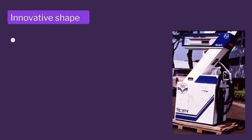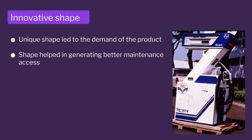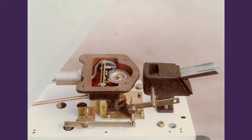And as we rightly discussed, the unique shape gave it leadership position and much better maintenance access from the top and from the side. In fact, the sensors are located over here. So when you open this box out, you have very good access to sensors and maintenance.